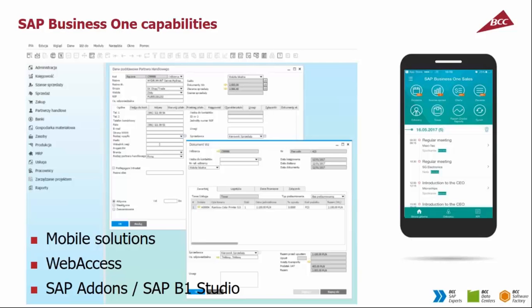Speaking about the possibilities of SAP Business One, we cannot skip the information that SAP Business One is available also via web. It's known as web access, and it's an alternative possibility to connect to the system to the currently and mostly used remote desktop access. Another possibility I have already mentioned is the mobile access to the system. We said that it is available for the salesman, but the whole SAP Business One system can also be used on mobile devices like smartphones or tablets, and all the data can be accessed this way.